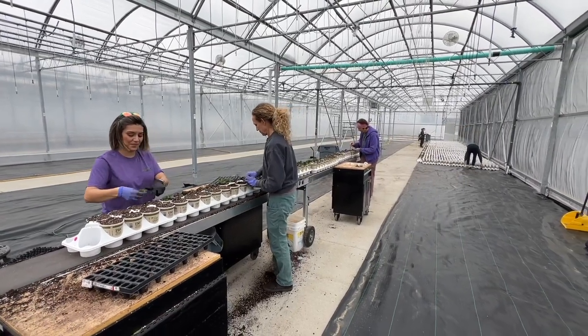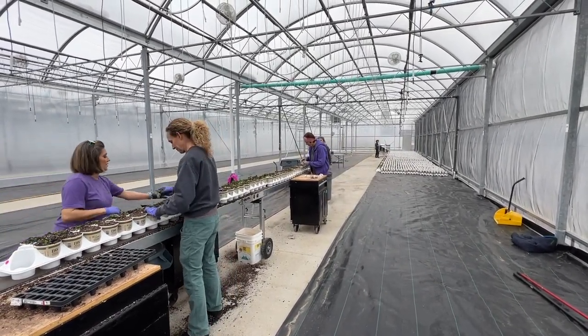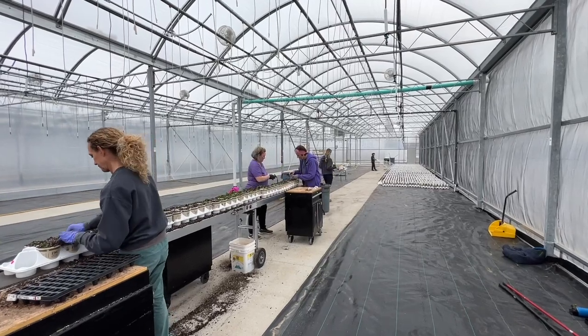They just moved the track, so there's a little bit further walking distance from the end of the track to where they get set down. So it's a little bit harder to keep up with that additional distance, but we don't want to constantly be moving the track because that's a pretty time-consuming process.